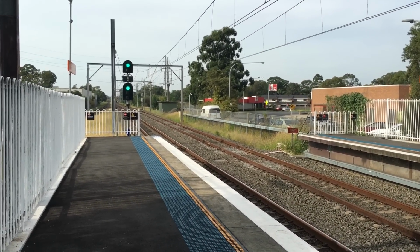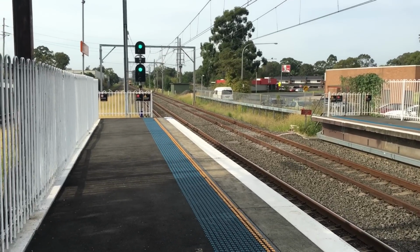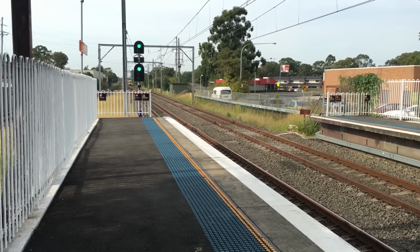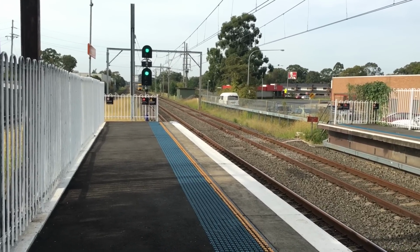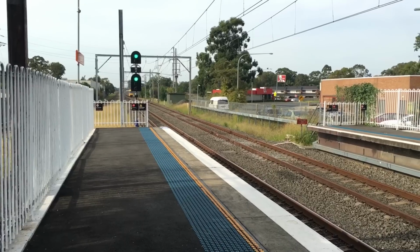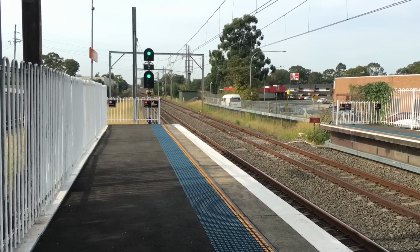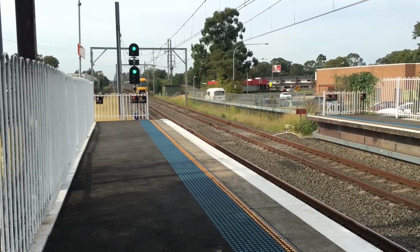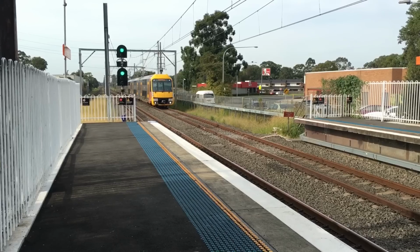I am at Ingleburn on the South Line. In the distance, approaching platform 2, we have a Waratah. Ooh, exciting. It's a Campbelltown service. After Ingleburn, this train will stop at Minto, then Leumeah and Campbelltown. The set is A80, our newest Waratah.